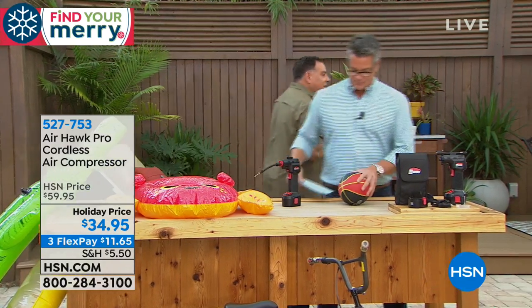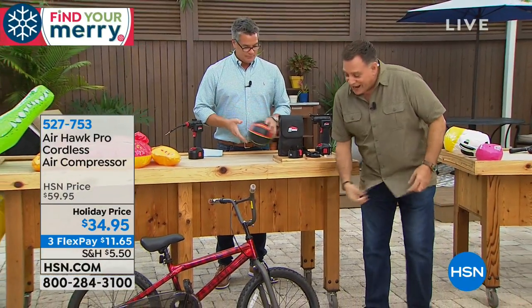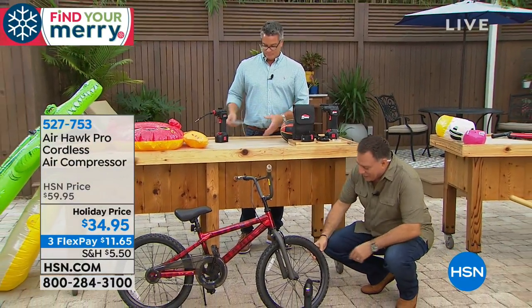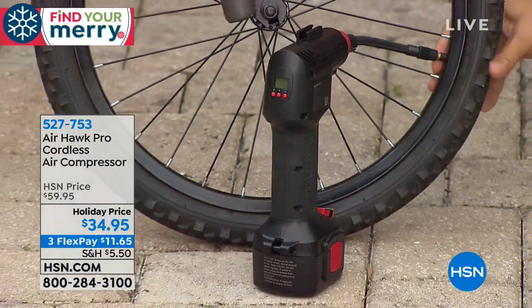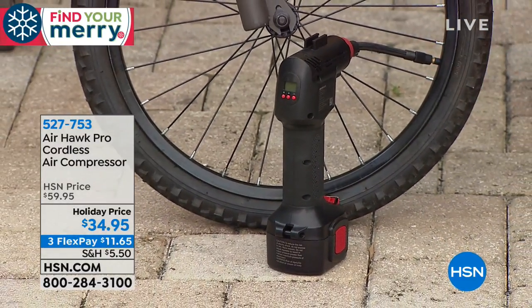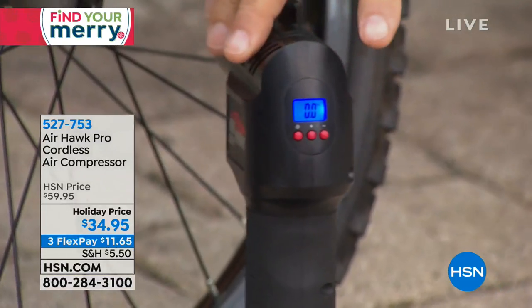I want to show you this. And here's the thing about bicycles: somehow they magically know when you're going to go for a ride, so the tires go flat. Now look at this, they're always flat. I don't care when was the last time you filled it. You can see this one right here is just dead flat. Now, the pressure for the tires is always written on the sidewall right here. So you just gotta look that up and put that into the digital pressure gauge that's on here, so it's preset in there.